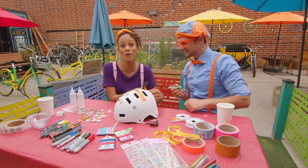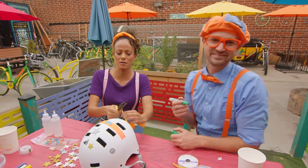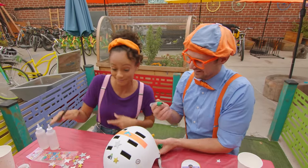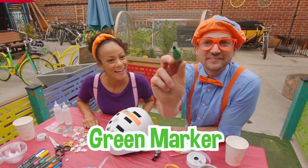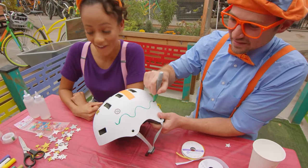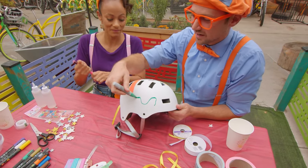All right. This is something a grown-up can help you do to make your ribbon. Oh, it's not working. That's okay. Let's use a different ribbon for that trick. And here's a green marker. All right, let's make some squigglies on that side. That's a good idea. You're really good at drawing.